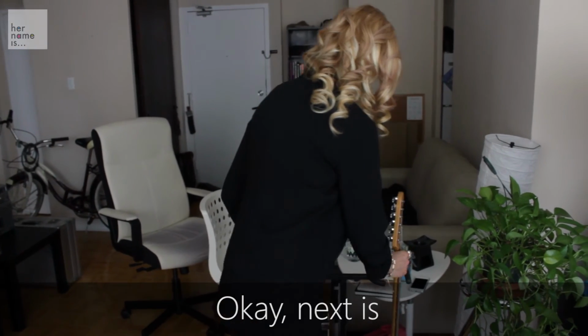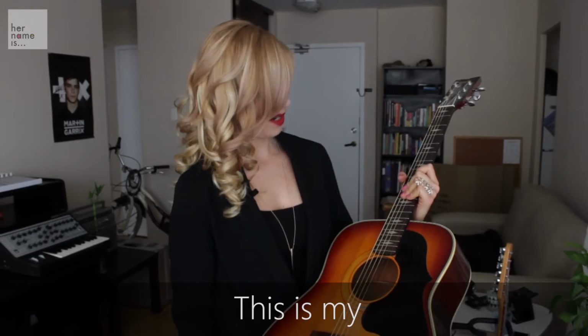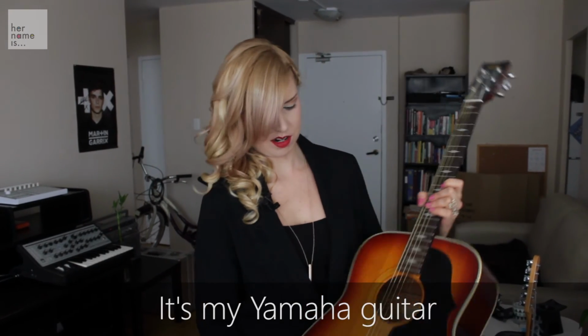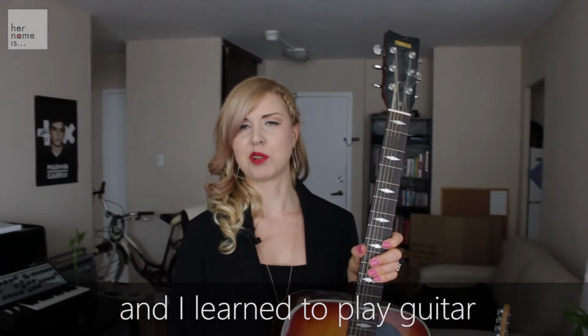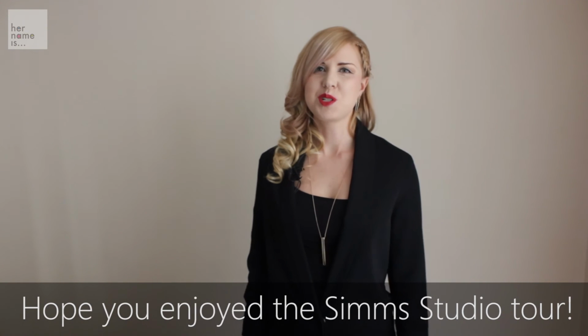Okay, next is, it was my father's guitar at one point. I call it my camping guitar. It's my Yamaha guitar. And my dad found this for me in my uncle's basement. It was lost for years and years, and I learned to play guitar on this guitar, and it's still around today. Yeah, I hope you enjoyed the studio tour.